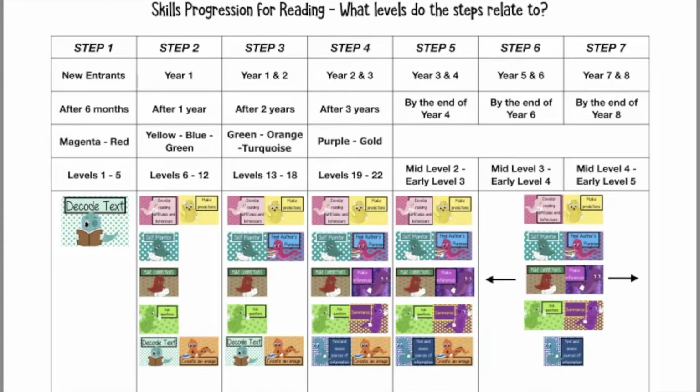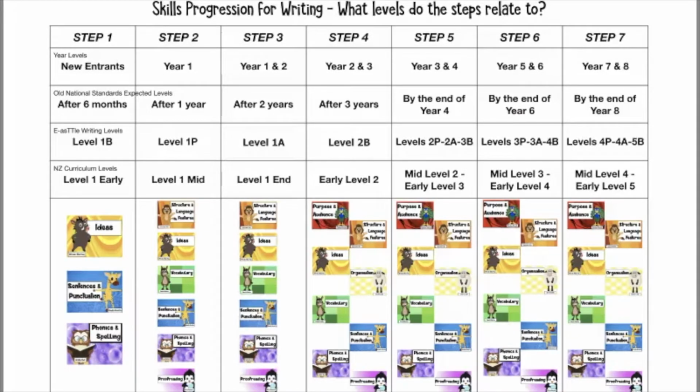Here you can see how the reading skills work according to common New Zealand curriculum assessments. And here's how the writing steps align to year levels, the old national standards that people are familiar with, ES Still Writing levels, and also the New Zealand curriculum levels.